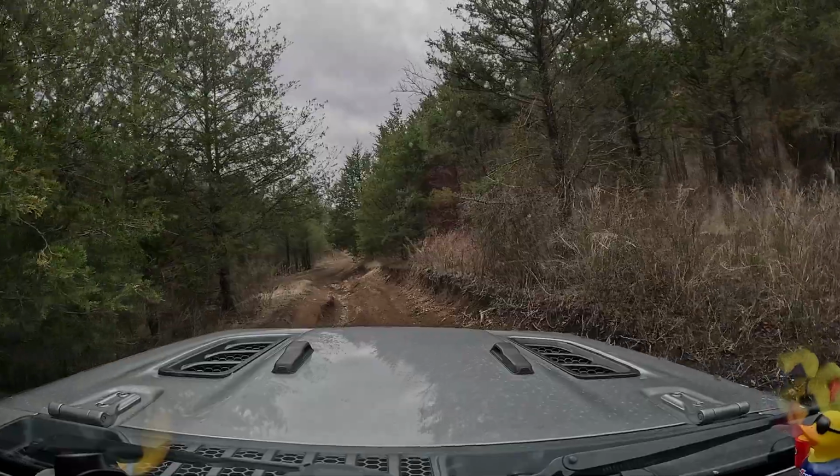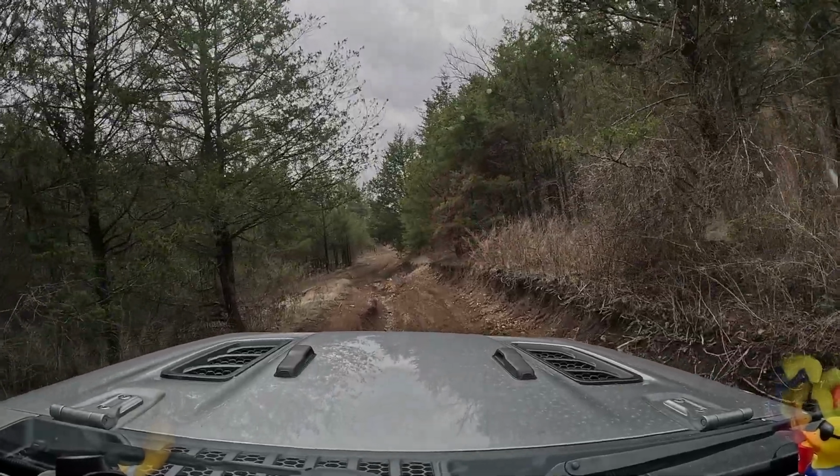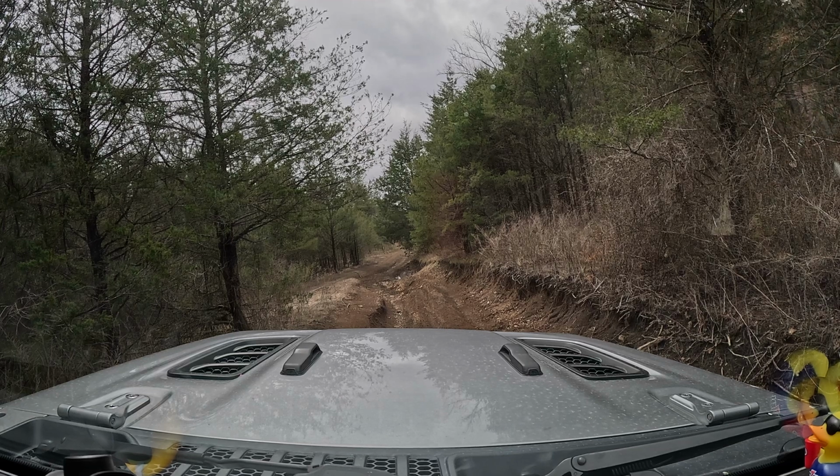Oh, this would be a great place to set up a camera. You want me to do that? You want me to get out? What do you want me to do with it? Just get out and record? I don't know. Just lay into the Jeep while I drive over you. I'm not laying under the Jeep.